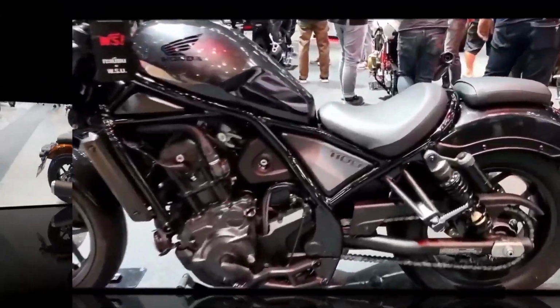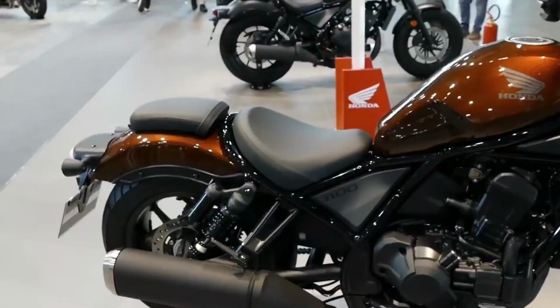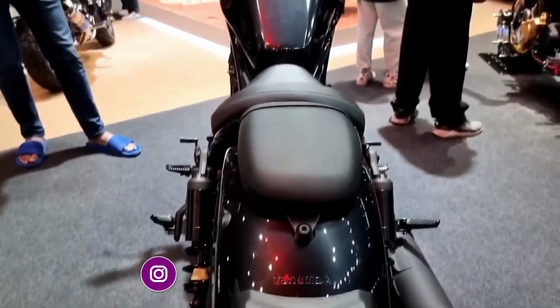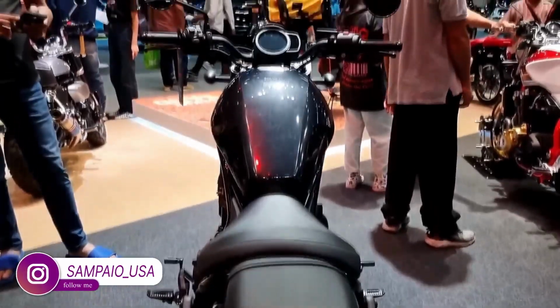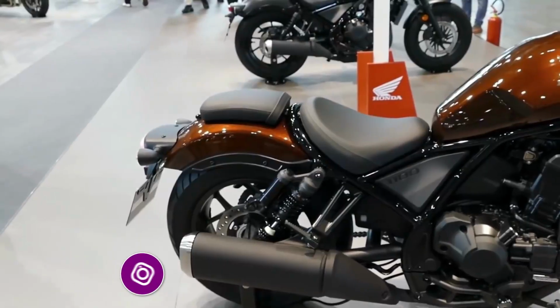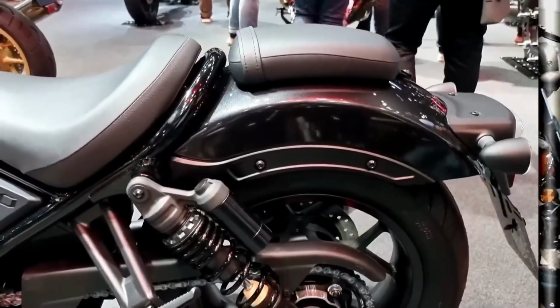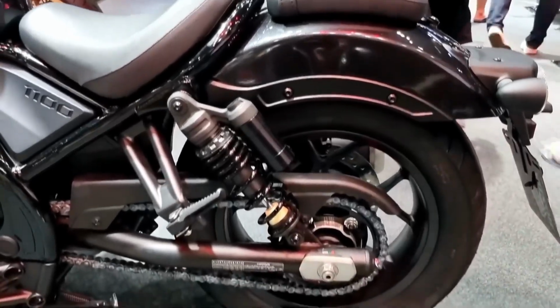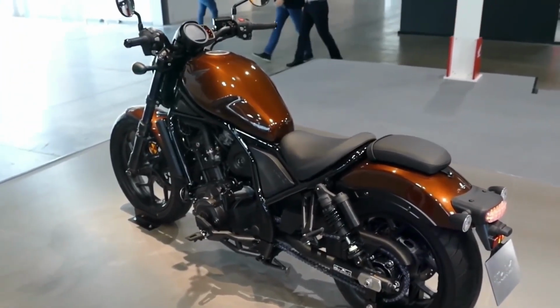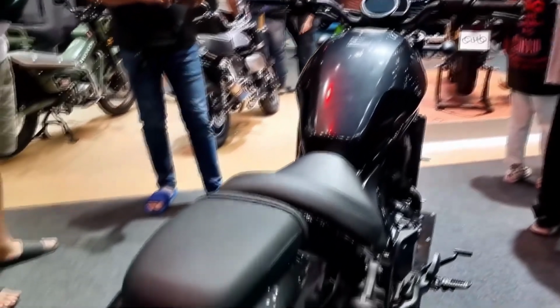Plus, since the Rebel 1100 outperforms just about any cruiser, we didn't fall into the trap of just making it look like Grandpa's sled either. Forget the chrome and fringe bling, this Rebel is a whole new take on how a cruiser should look. Everyone comes equipped with our anti-lock brake system and cruise control. And everyone rips with our Unicam engine.